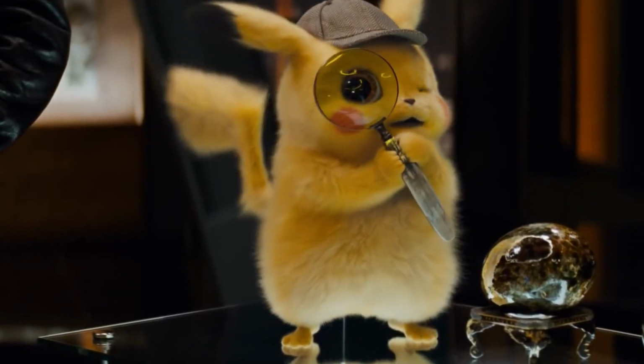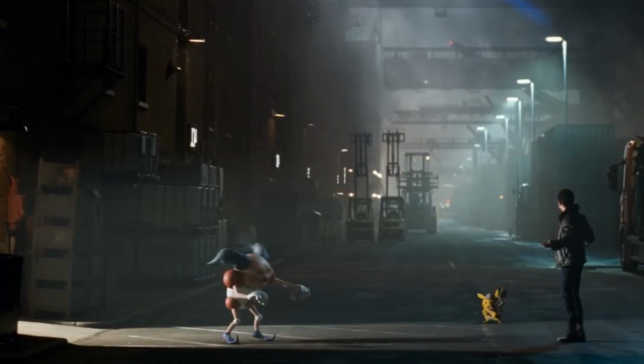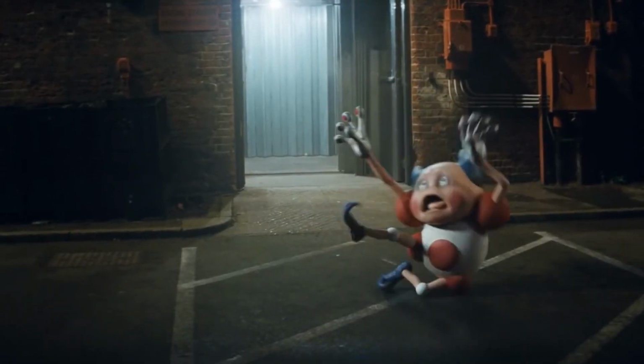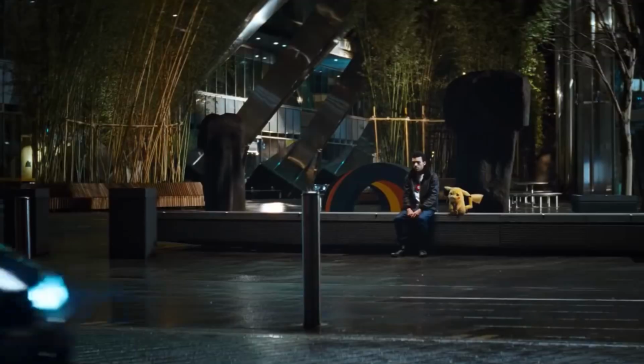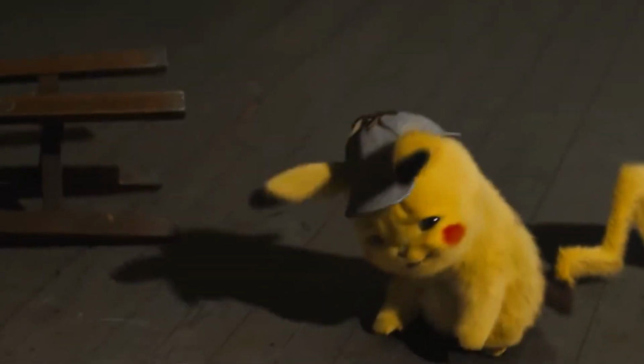If Pikachu had a photorealistic yellow rodent face, then I doubt the comedic or emotional moments would have worked as well as they did. Sure, the Pokemon don't really fool your eyes into thinking that they're real, but they don't have to because they still serve their purpose regardless.